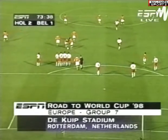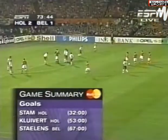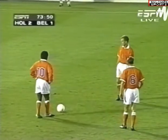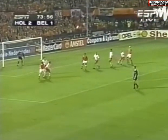You're watching the road to World Cup 98 coming to you from the Kuip Stadium in Rotterdam. A look then at the MasterCard game summary. Stam and Kluivert scoring the goals for the Netherlands. And then from the penalty spot, Stalins bringing Belgium back into the game. Belgium at the moment, under pressure.